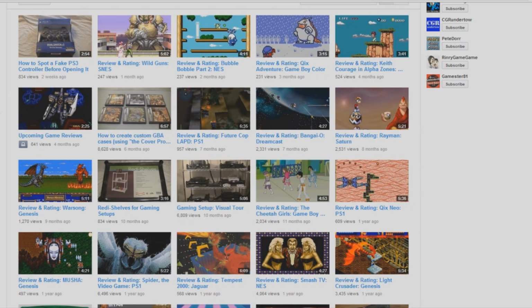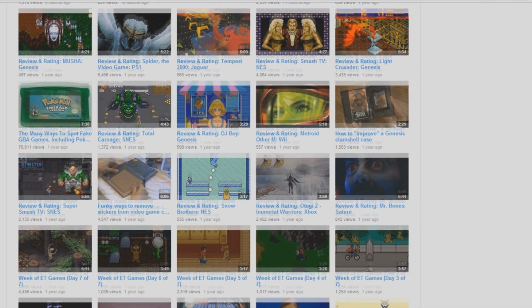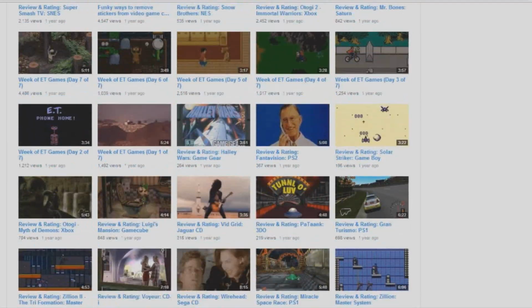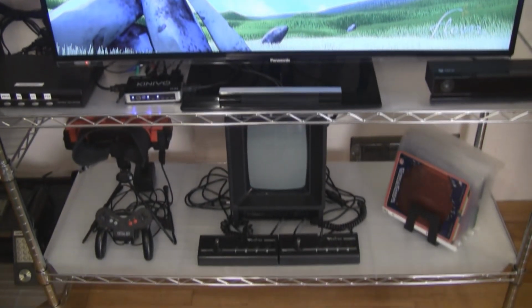I also have it so that I can easily record the footage of anything I'm playing on TV, which I use for my game reviews. So far, it's allowed me to create 50 reviews, covering games from a broad range of systems. Today in part 1 of the tour, I'm going to discuss a few key points regarding this setup, and I'm going to tell you a little bit about myself.